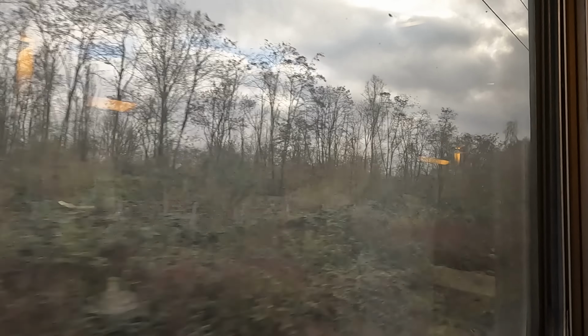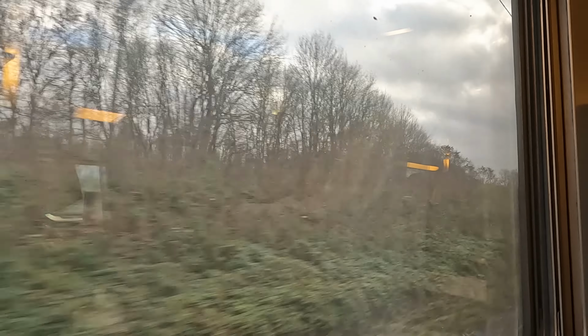Once again, we cross the Freton triangle after leaving Lille, though on this occasion it will be to access the southern portion of the LGV Nord as we head towards Charles de Gaulle Airport and beyond.